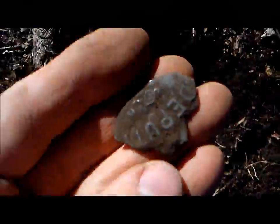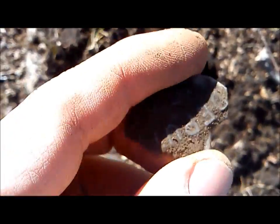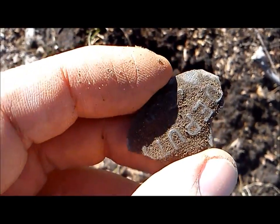I found this, which looks like part to an old deputy badge. I found a couple pieces to it. It was a little further. I was going to show it later, but found that as well. Anyway, I do not remember this. On to the next one.